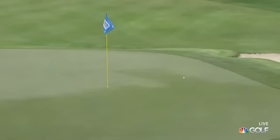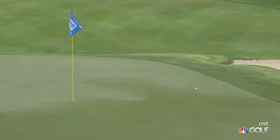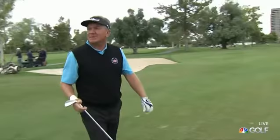Haven't seen him back off at all. And again, it just spun a little left on him, but that's a good look from there, Kurt. Yeah, that's a very, very good shot.